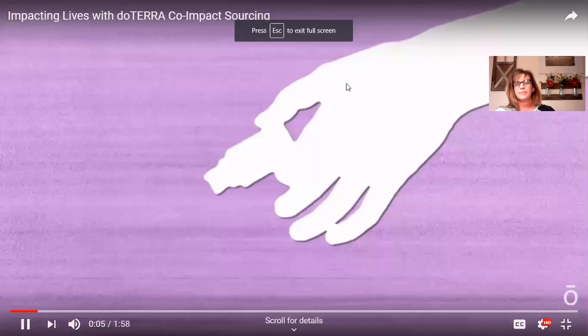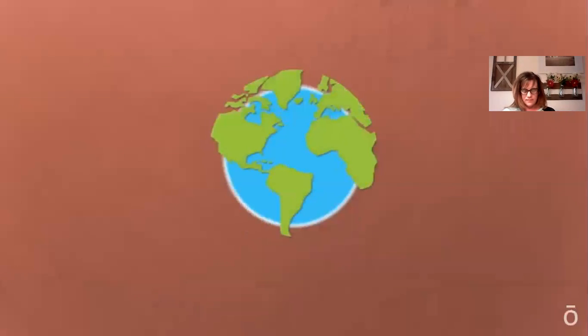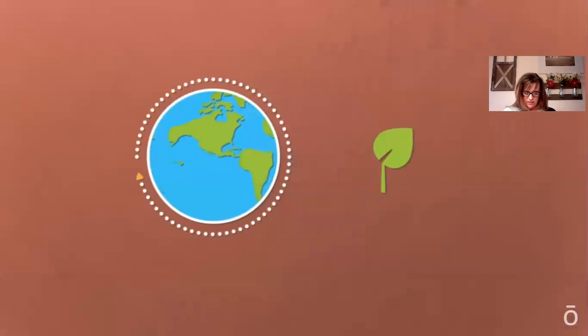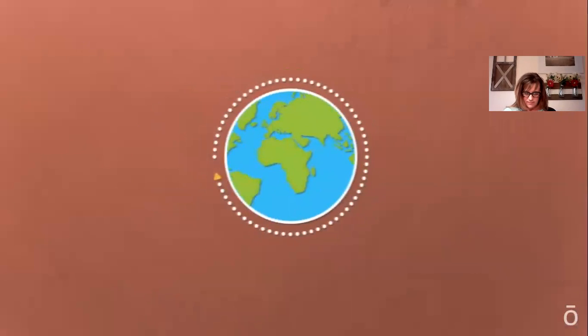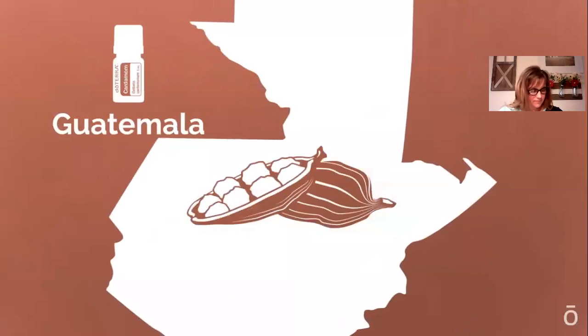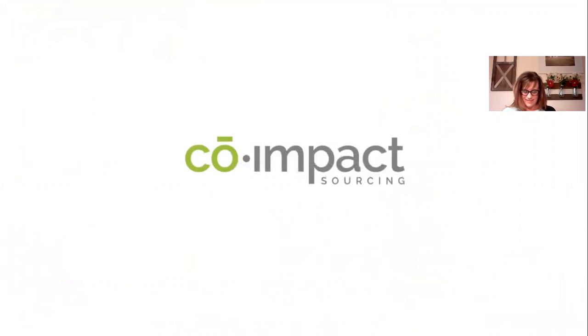doTERRA essential oils have a profound impact on our health and wellness. But the impact of how and where they're sourced goes beyond a drop of oil. First, we search the globe to identify the best plant material, harvested and expertly distilled for oil potency and quality. Many of our essential oils come from countries facing economic and environmental challenges. This provides a unique opportunity for doTERRA to produce the highest quality essential oils while also doing good in a sustainable way. We call this co-impact sourcing.